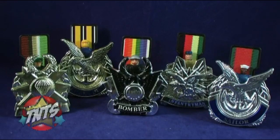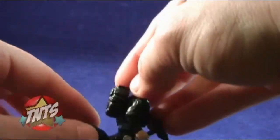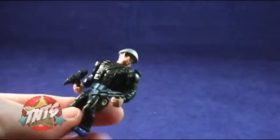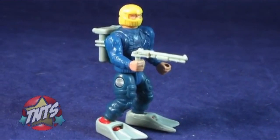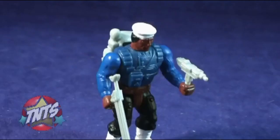The figures themselves actually have a pretty standard amount of articulation. They can move at the neck, the arms, and the legs, which was pretty common of what we saw for most action figures around this era. Each figure contains two accessories, which were usually guns, with the exception of the scuba diver who had a gun and a pair of flippers. Each figure also had a backpack that plugged into a small hole in their back.